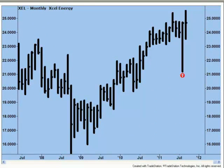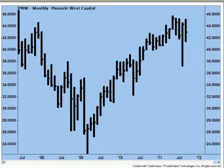The next stock is Xcel Energy. The next upside targets are 30 and 32. Initial support lies at the August low of 21.20. Next, we have Pinnacle West Capital. The initial upside target for Pinnacle West is $68. Initial support is seen at $37.